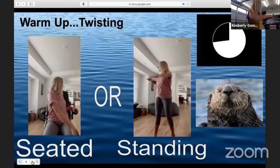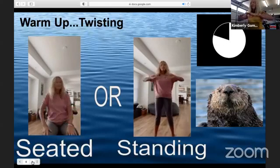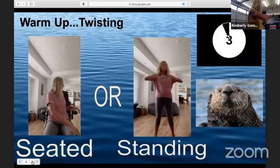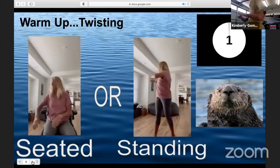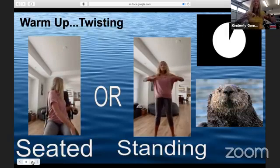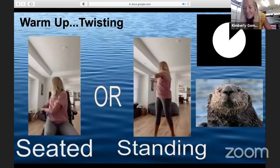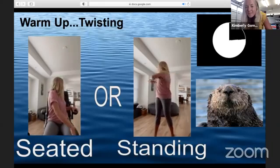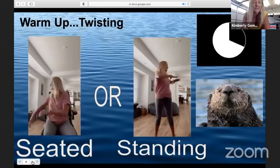Getting a nice twist, doing it nice and slowly, feeling the upper torso twist to your right. Maybe extend that gaze over toward that left shoulder and then over toward the other shoulder. Good job. Nice job. All right. Here we go.